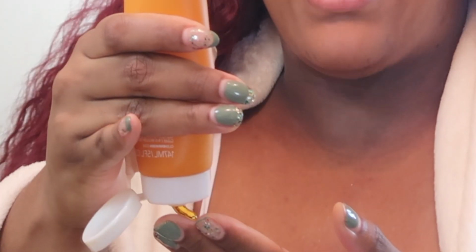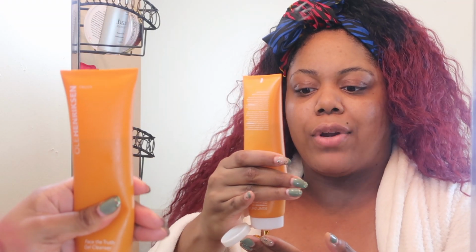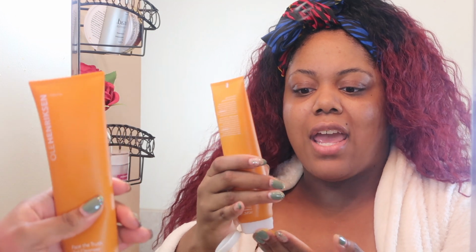So after I have wiped my makeup off using a makeup wipe, the first thing I reach for is a cleanser. As we all know, a makeup wipe doesn't come close to getting everything, so you need to go in with a cleanser to wash away and really scrub the residue that's left from your makeup. So I'm going to be using the Face the Truth Gel Cleanser from Ole Henriksen, and I've been using this for about a year now, and I really love the way it gets in and cleanses so smoothly. My face is already damp.